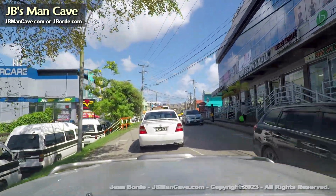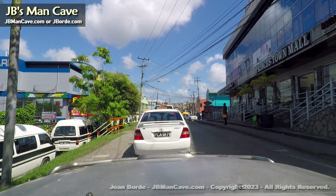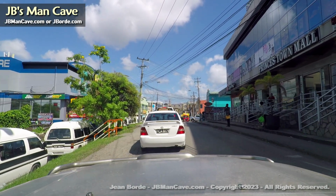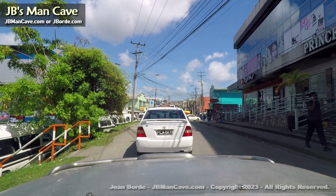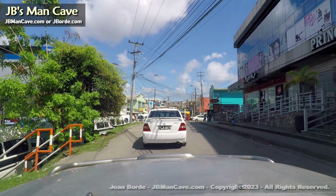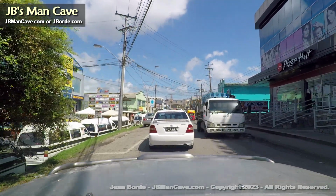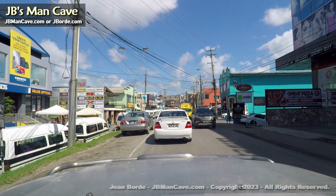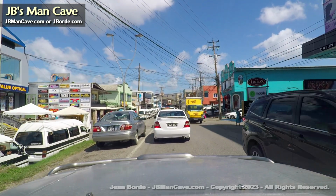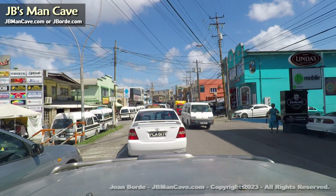Princestown is a busy area, especially as the closer you get to what is called the triangle, which is the mini promenade. It gets more and more congested. Some days is not as bad as this, but you can always expect traffic. Now parking is an issue too. Really, I'm looking for parking, and I didn't realize on the left there, just before this mall, there is a parking place that I could have gone, but no.